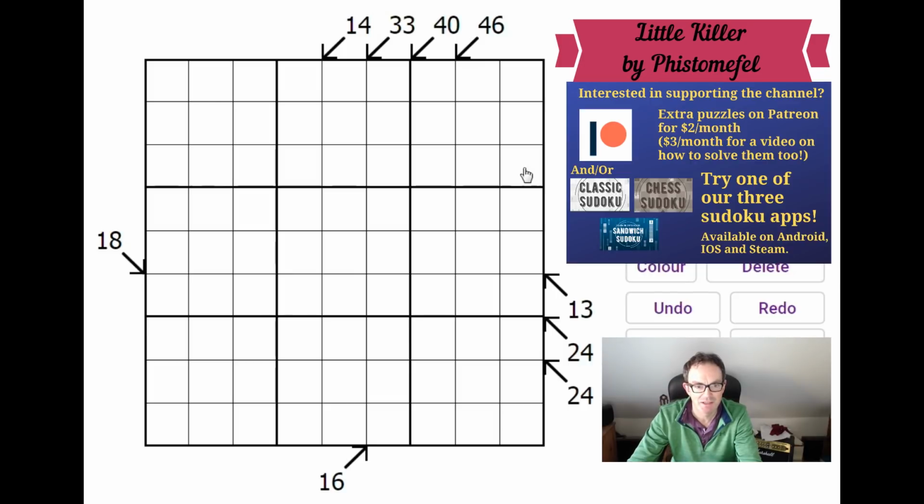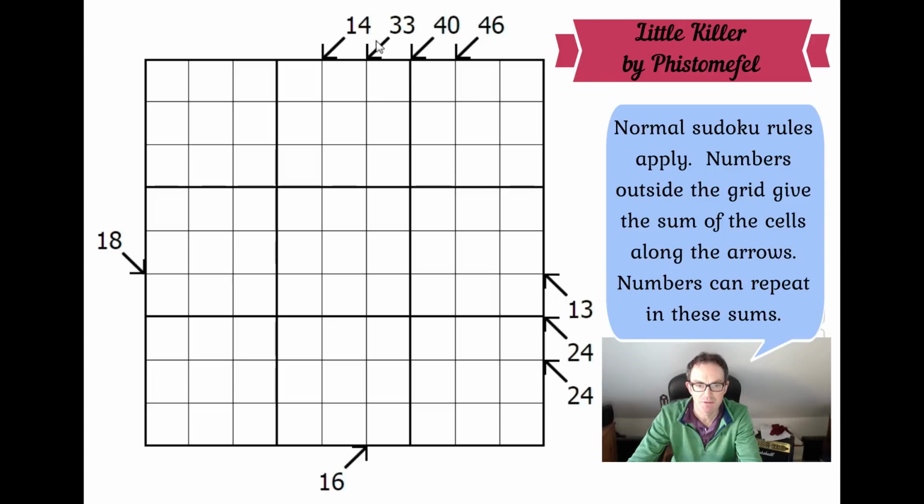Right, now how does Little Killer Sudoku work? Well, very easy. You can see we've got a 14 clue here. That means that those 4 cells along the arrow have to add up to 14. You can repeat digits in the sum, so it's not possible for those 2 digits to be the same, obviously, as they're in the same 3x3 box. But this digit could be the same as that digit, could be the same as that digit. That's absolutely possible. And that's all there is to it. So apart from that, we just have to fill the grid.